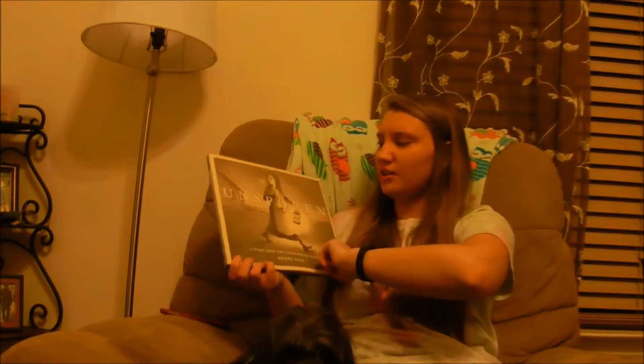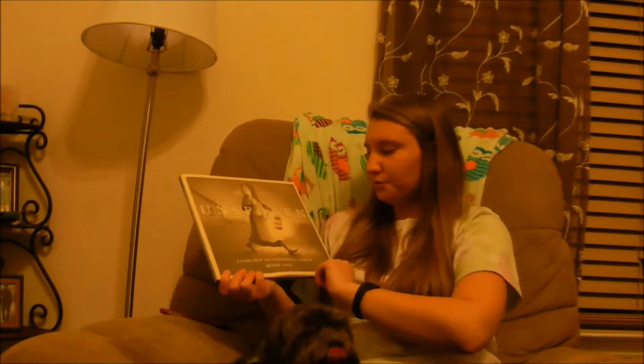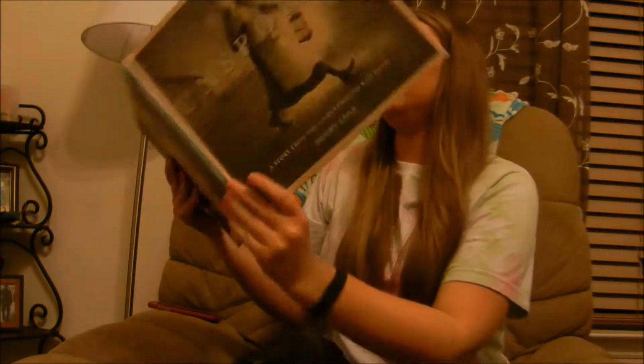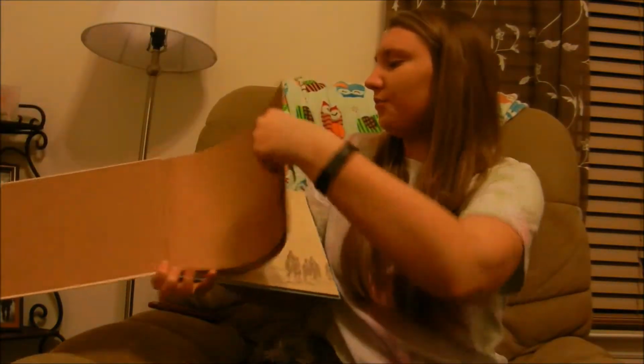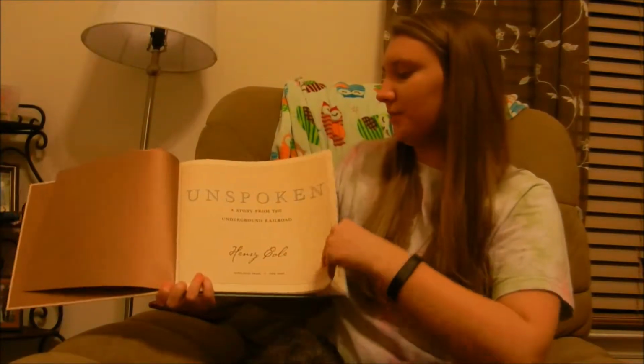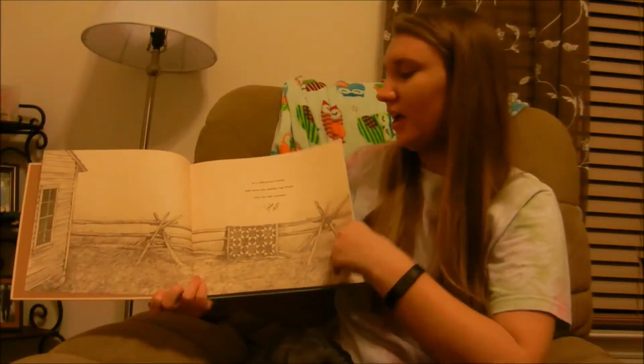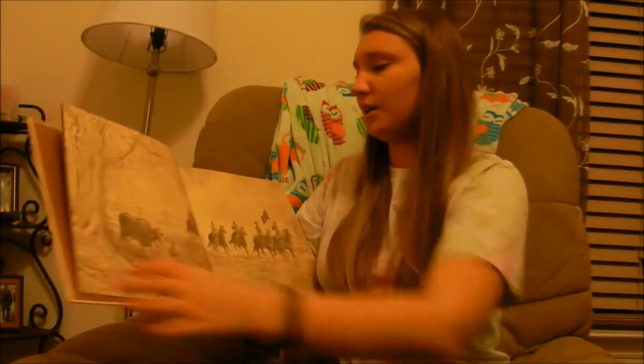But this is called Unspoken by Henry Cole. It's about the Underground Railroad, so the pictures will be about the Underground Railroad. I'm going to take this paper cover off because I have a hard time using it while I'm trying to open it like this for you. I'll show you the pictures. It's really great artwork in here.